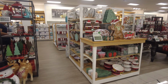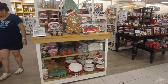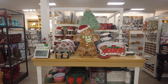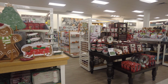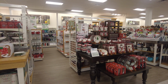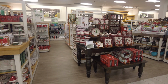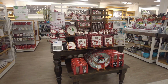And they also have some crockery and some kitchen stuff for your Christmas party. And you can see they have that gingerbread tray. It looked very pretty, and the one with the dog. And they had those little salt and pepper shakers for Christmas as well. And here they have some more kitchen stuff for your Christmas with frosty on it. You can see how beautiful and how colorful they look.